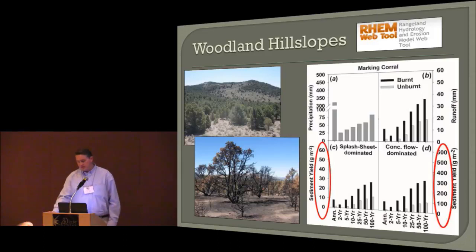So we can use the Rangeland Hydrology and Erosion Model here to look at hillslope responses. This is a model that's been built specifically for this purpose. And I constructed a couple of model runs for the two conditions you see here, woodland in an unburned condition and a burnt condition. The four graphs that you see there, moving from left to right on the top, the first one is just the amount of precipitation we're using in the model to predict runoff and erosion at the annual time scale, and then at the 2 to 100 year return interval event scales. The upper left is the precipitation. The far right on the top is the runoff for burnt and unburnt conditions, burnt being the black bars and unburnt being the gray bars, which I hope are visible.